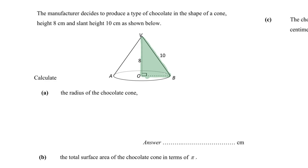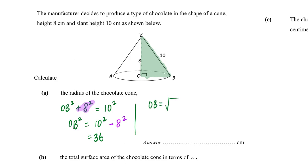And therefore I could apply my Pythagoras theorem easily. Radius is OB, yeah? So OB square plus 8 square is equal to 10 square. So therefore I will be able to get, what do you think we should do to this x square? Yep, we are going to minus away the 8 square on both sides. And therefore OB is equal to the square root of 36, in this case 6 cm.